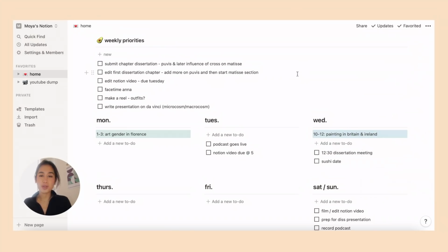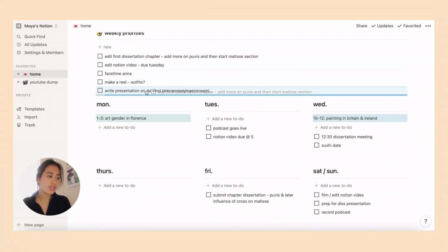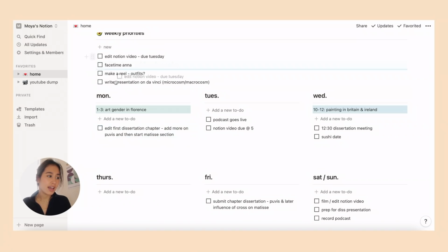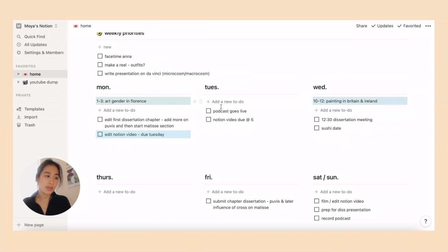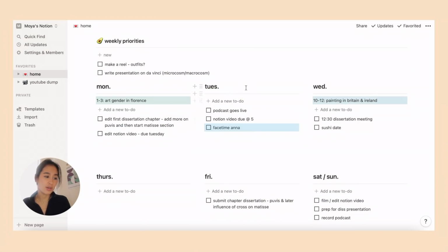It's pretty clean. What I like to do at the weekends to plan out my week is to write down all my priorities and things that I need to get done. Then I'll just drag them into each day. And what I love about Notion is that it is just so malleable. So submit dissertation chapter, I'm going to put that down for Friday. Edit my dissertation chapter on Monday. Edit Notion video also on Monday because that is due on Tuesday. FaceTime Anna, I'll have to organize that with her, but I'm going to say Tuesday evening would be nice.